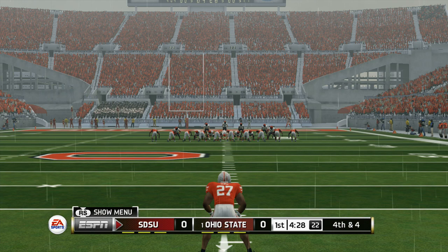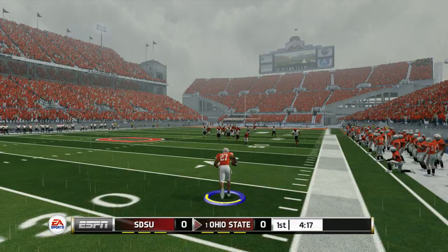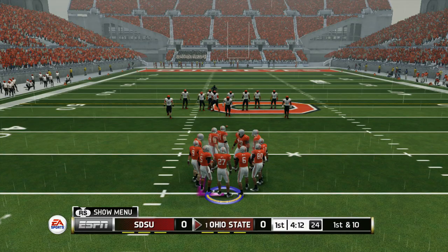Everybody up close. It looks like they're coming after this kick. Looking for the corner. George fields it at the 34. They were lucky to prevent a big return there. Yep, that could have been big if he could have gotten a few more blocks and was able to find the seam.